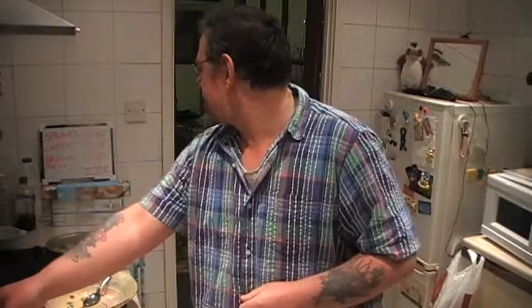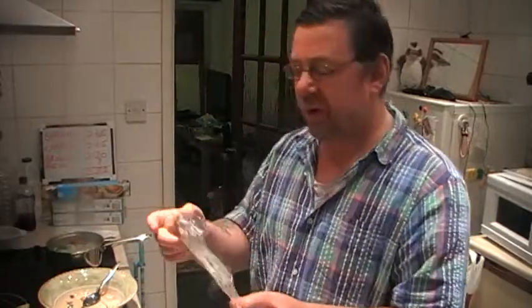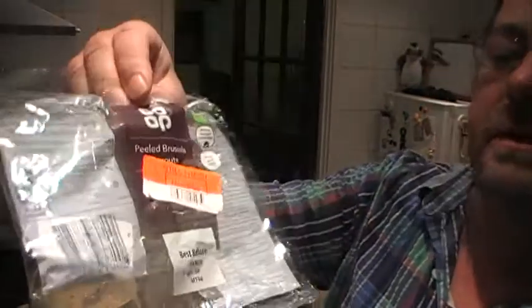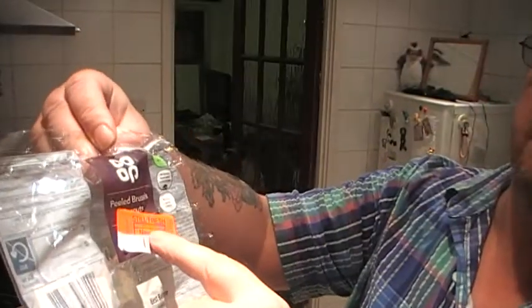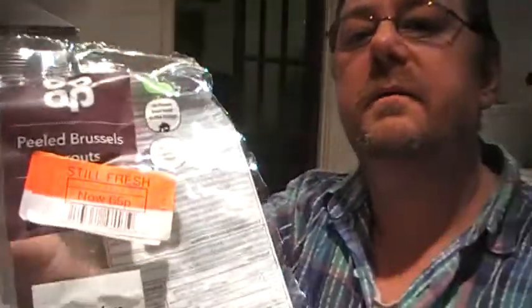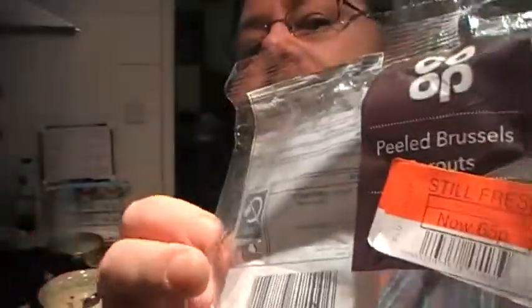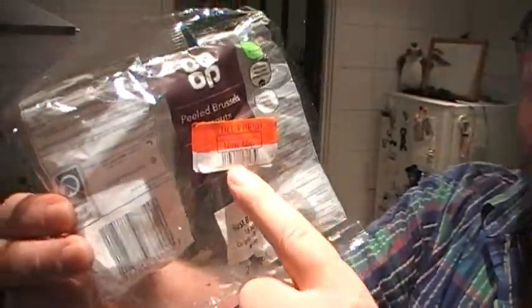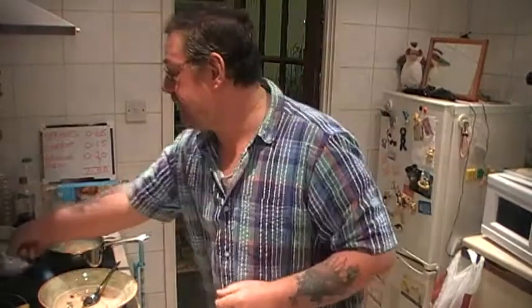Let's see, what else have we got? Right, that was the carrots. Oh, the sprouts. The sprouts I got because they were marked down that day. They're normally £1.29. I don't know if you can see the discount thing now. £1.29 down to 65p. So I got a pretty good bargain there.